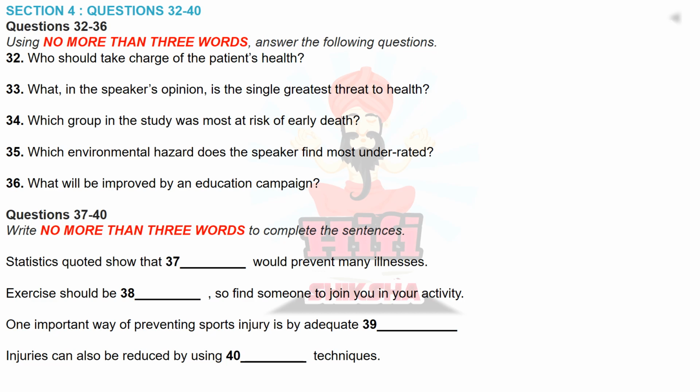That is the end of section 4. Now you have some time to check your answers. That is the end of listening practice 2.